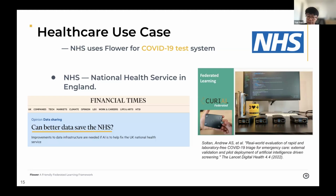Traditionally, the data analysis and model training is undertaken by third-party universities or companies. The hospital just transfers data to the third-party companies under certain agreements. This practice can compromise the patients' data privacy, and is sometimes just not permitted.